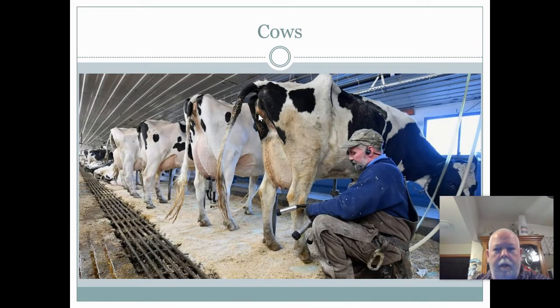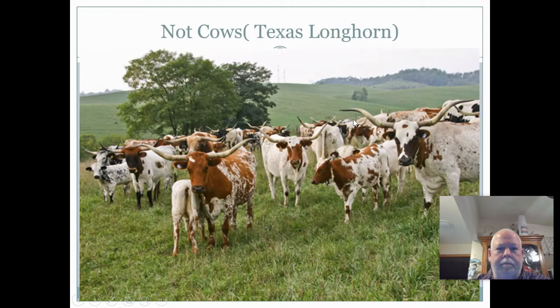Here we see a dairy farm, and the farm worker is about to put suction devices on the cow's udders. These are cows. These are not cows. They're out on the range. They're eating grass, and they will be used for meat. Now, this baby one right here probably hangs out close to his mom, which would be a cow. But she's not a dairy cow. She's just a cow that is a mommy cow.